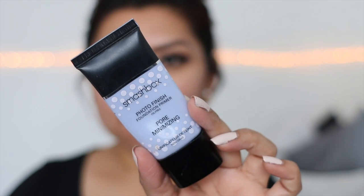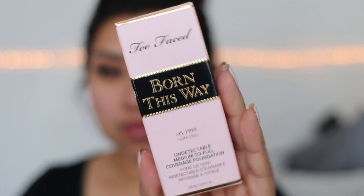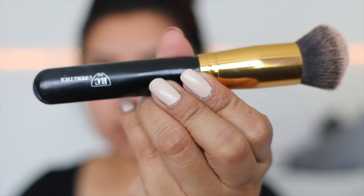One thing that you do have to consider, especially if you have oily skin: people with oily skin tend to have big pores just because their oils are coming out and all that nasty stuff is coming out. So that's one thing that you have to consider. I feel like this one tends to draw emphasis on the pores, which I hate, and especially on the fine lines, even though I always use my mattifying primer from Makeup Forever.